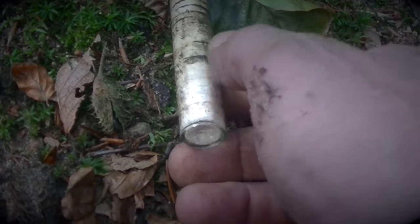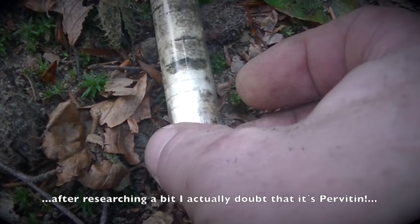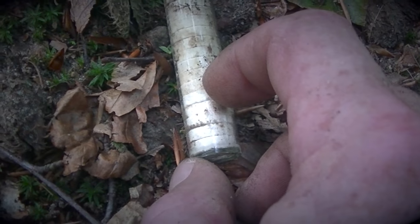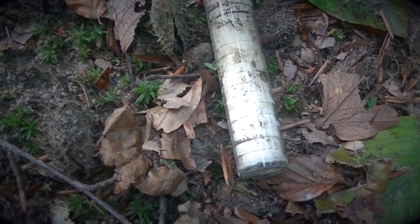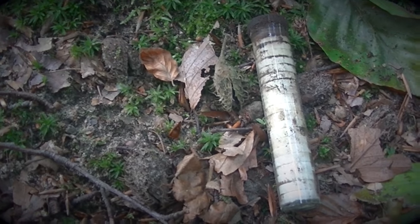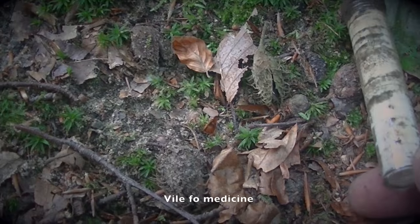But the best thing is, I found a whole vial of pervitin. I guess it's pervitin, because the size and everything, it fits. And according to the vial I found the last hunt, this is pervitin. Pervitin is crystal meth made for the German Wehrmacht, known as Panzerschokolade, tank chocolate, or I forgot. This is an amazing find.